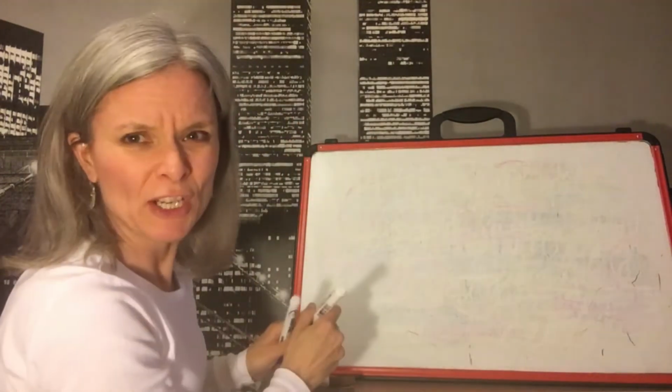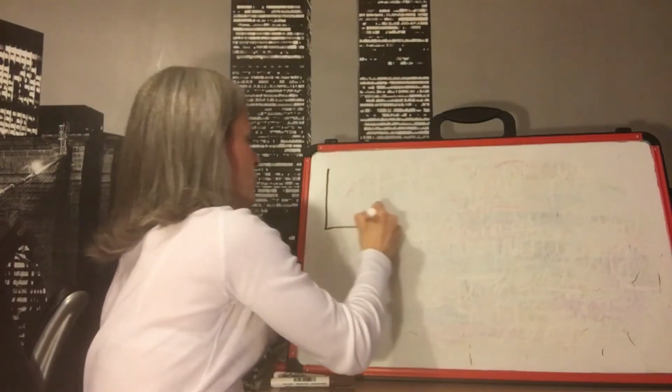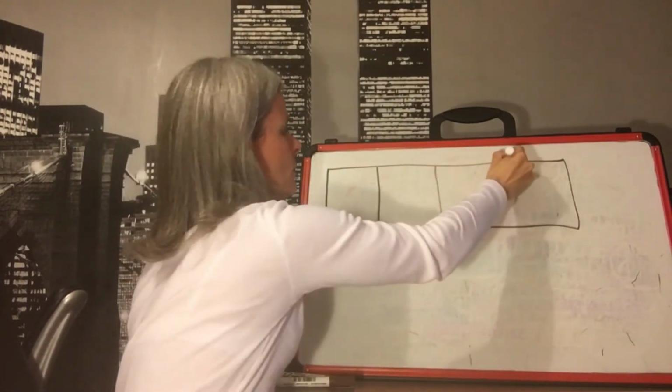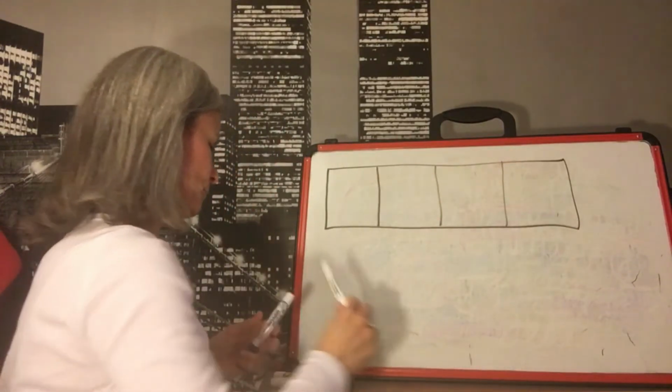Here we are. Doesn't matter if it's all wonky. You know what mine's like. It's bound to be wonky. So I'm going to draw mine now. So you draw yours if you haven't already. Mine is wonky, so it really doesn't matter if yours is too. 4 spaces in my phoneme frame.